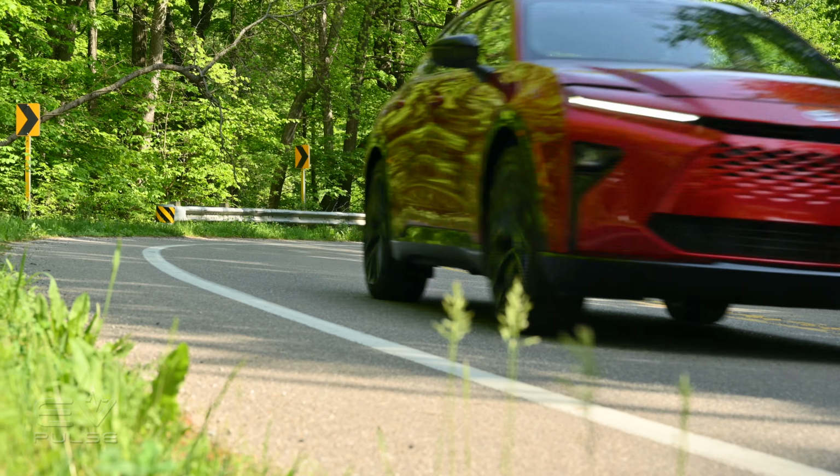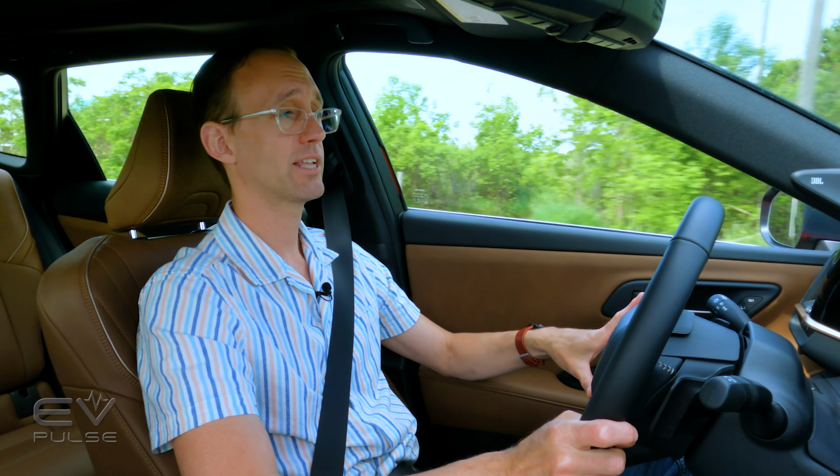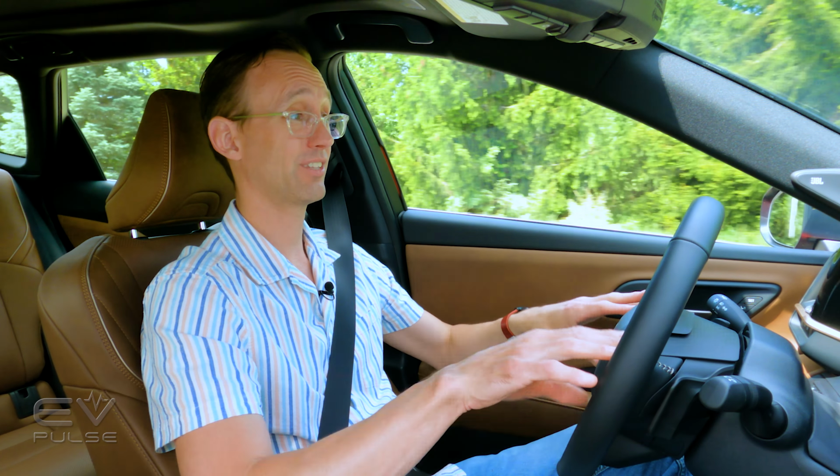As for refinement, again, the ride is quite smooth. Wind and tire noise is minimal, though I will say you do get a bit of engine ruckus. That 2.5-liter 4-cylinder is not afraid to let its voice be heard, and again, it's a 4-cylinder, so that sort of droning is kind of unavoidable, but keep your foot out of it and I think you'll be okay.